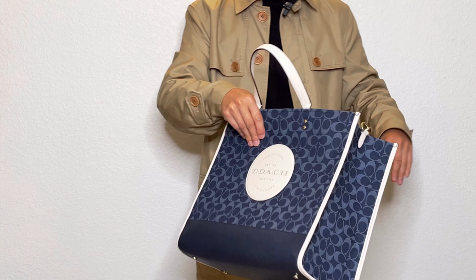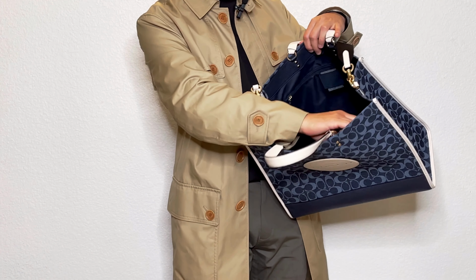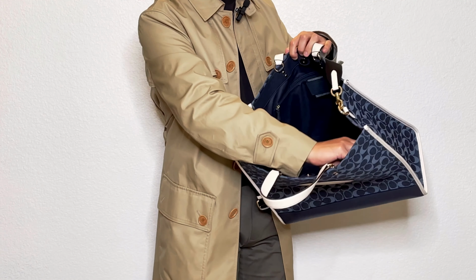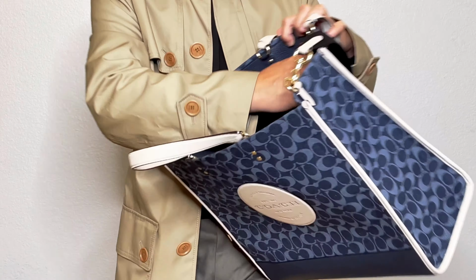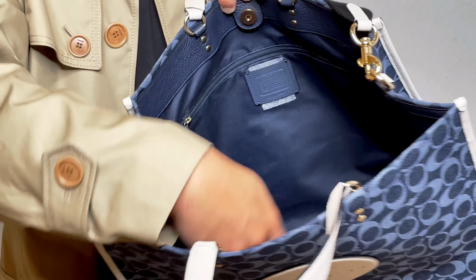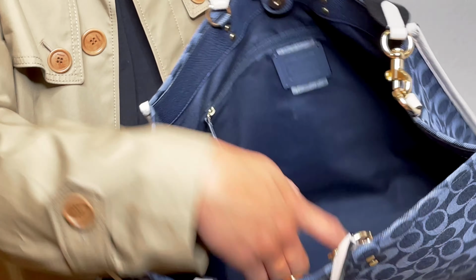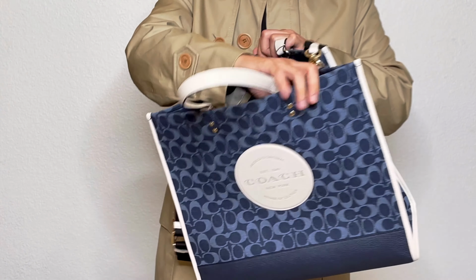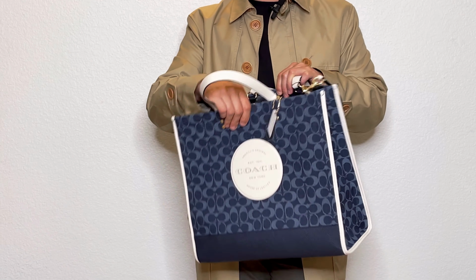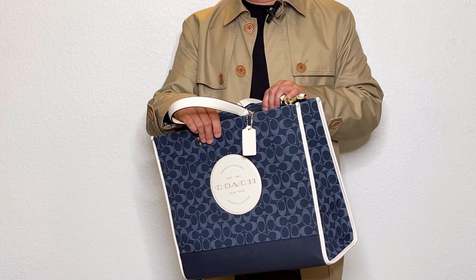I do like how many organization options they provide. Like inside the tote, you get zipper closure on the front and the back, and also two big slip pockets as well. So it's a very similar design to the Tote 40, but I feel like you just get more value for your money.